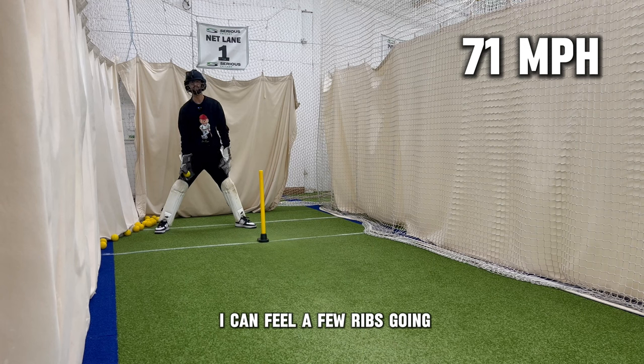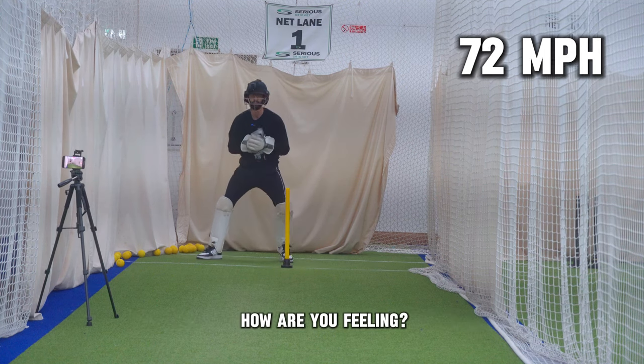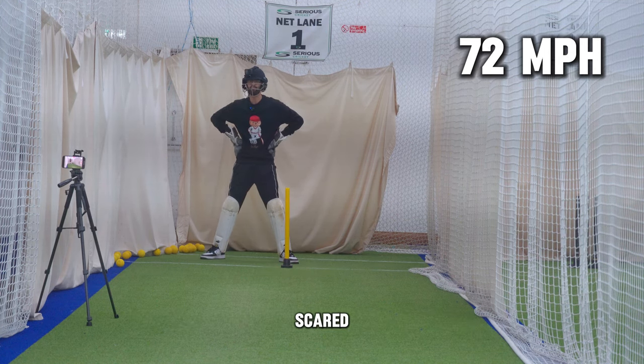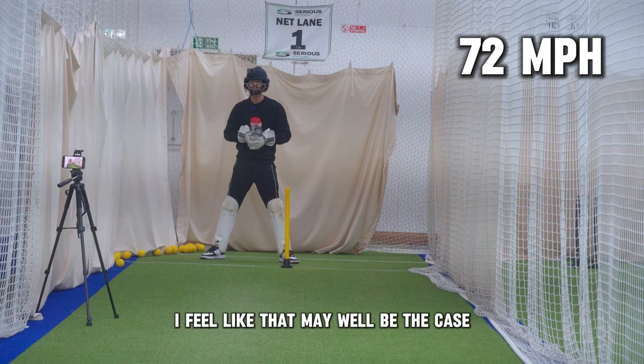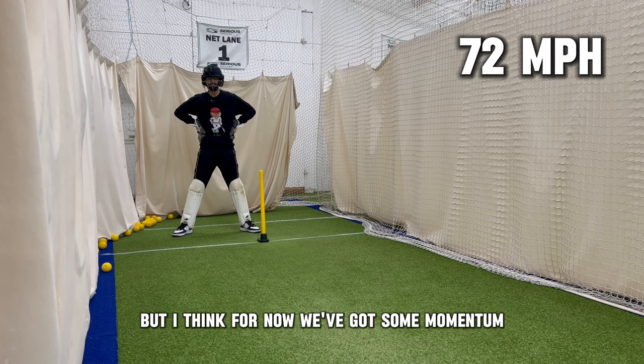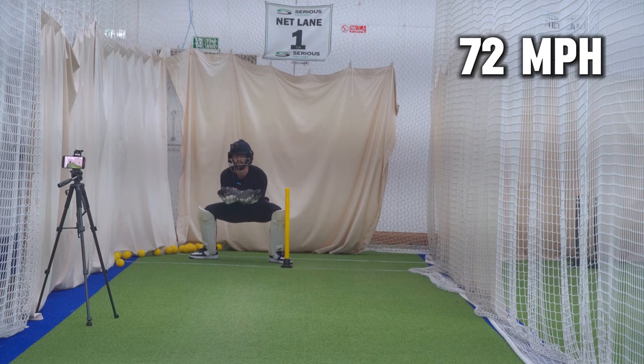Oh! I can feel a few ribs going. I can feel a few ribs getting lost in the process. 72. How are you feeling? Scared. Yeah. Very scared. Do you reckon you're going to get to a number and you're going to want to stop here? I feel like that may well be the case, but for now we've got some momentum, so we're just going to use it until we miss a rib.